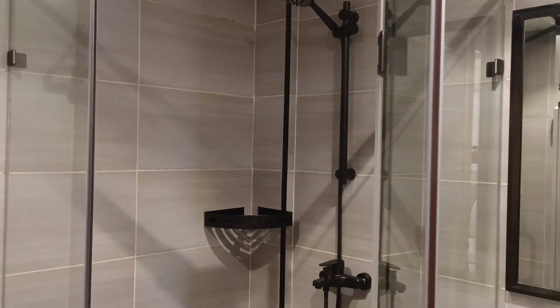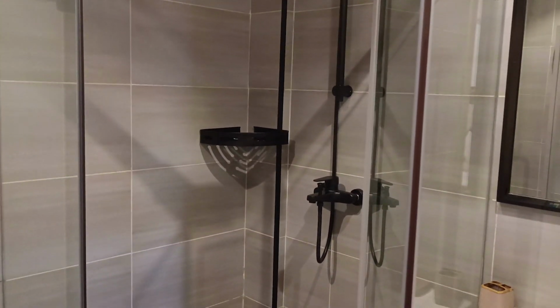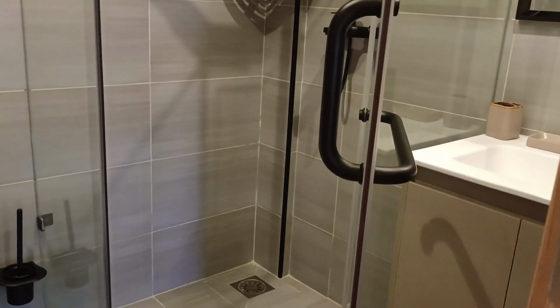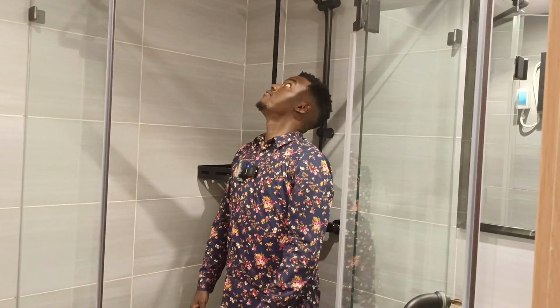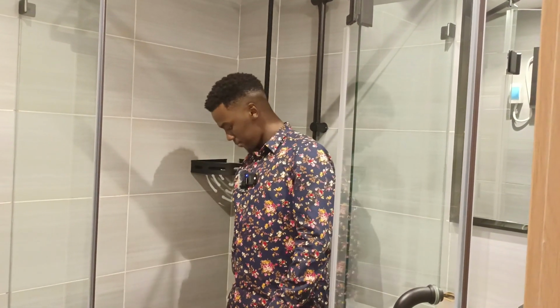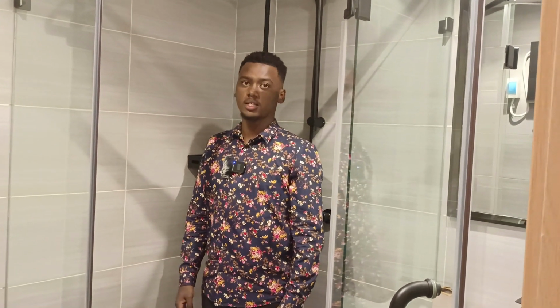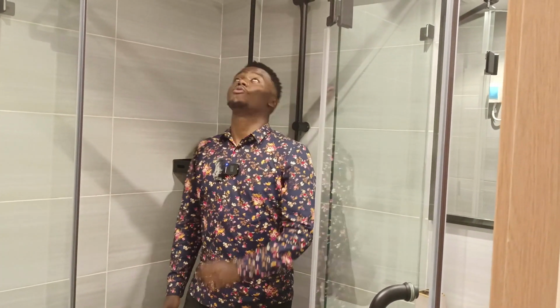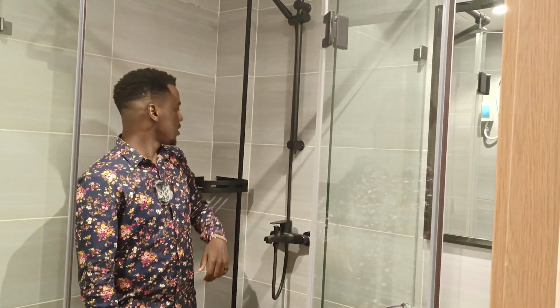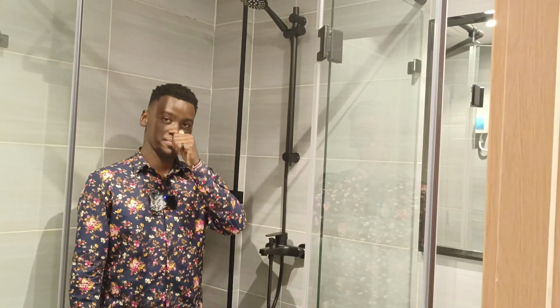it's like a semicircle. One thing I love about that cubicle is that it's spacious. Very spacious, considering this house is 91 meters. Yes, this space is so big. And of course, with the handheld shower.